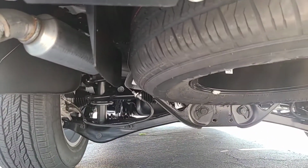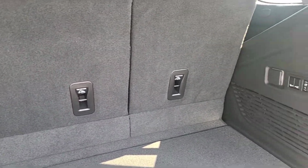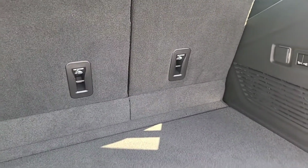So there we go, we've got our underneath, and we do have independent rear suspension, which is pretty new for the Yukon. And just so you guys know, this is the sister chassis to the Tahoe as well. So if Tahoe gets a major change mechanically, this is going to get it as well.